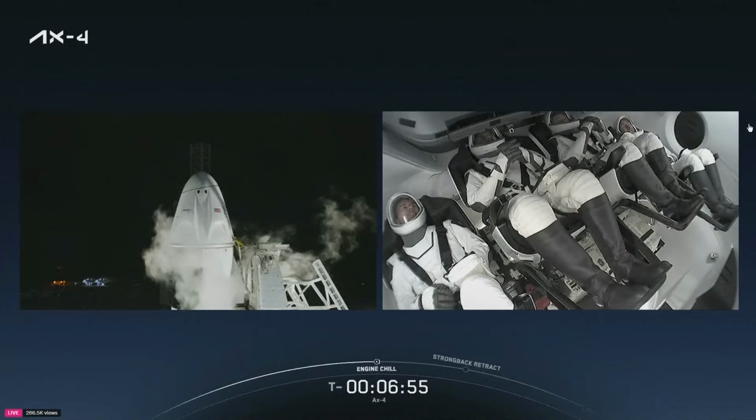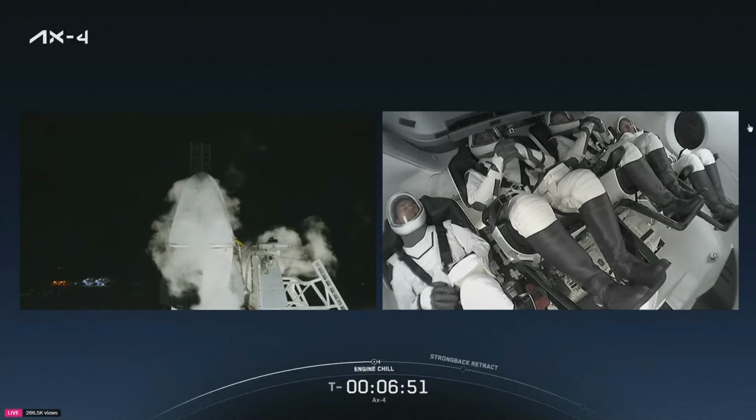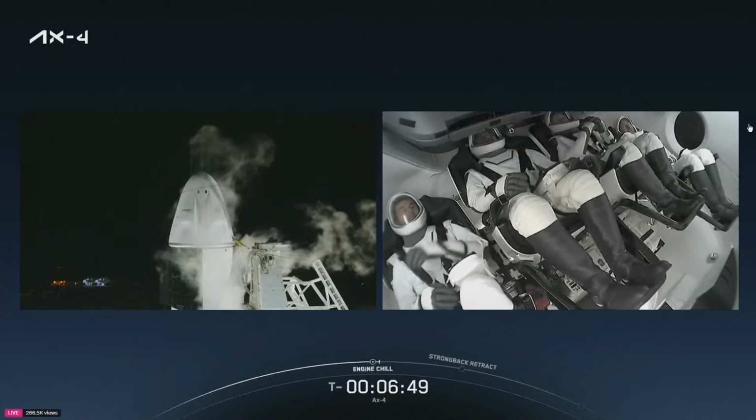Engine chill has started. There's that engine chill announcement from Mission Control right on schedule. So now we just got about 50 seconds left as we continue to load RP-1 onto the first stage.